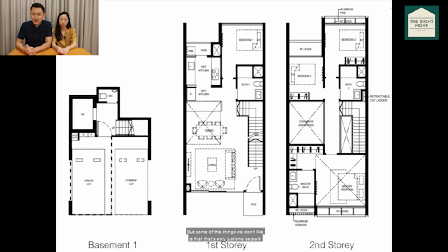But some of the things we don't like is that there's only just one car park designated per Strata Landed, and there's also no lift, because a lot of the reasons why people buy Strata Landed properties is for multi-generation living. So if they do have like an elderly staying with them, the lack of a lift may affect the resaleability of these Strata Landed units in the future. But that said, judging from the sales of the Strata Landed over at Park Clementis, we may not be surprised if the Strata Landed over here at Normanton Park sell well as well.